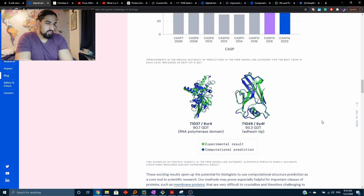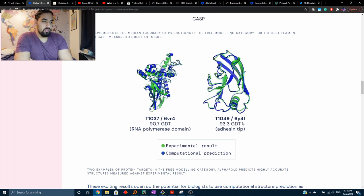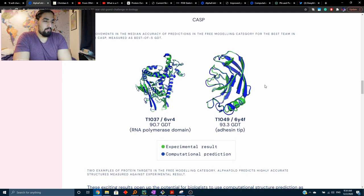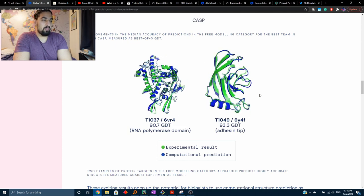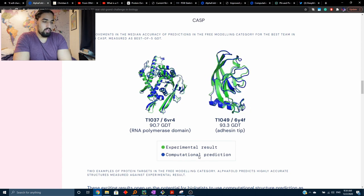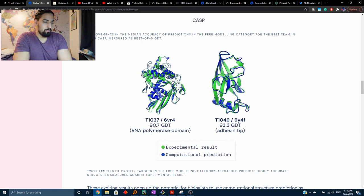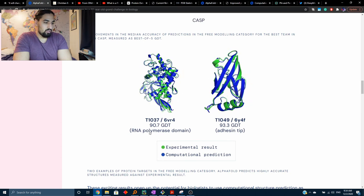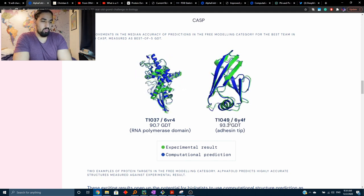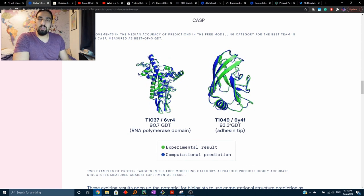So here, let me zoom in a bit. Here we can see what the problem is. Basically, the green one is the pseudo ground truth. That means somebody found that one using some of the experimental methods, and I'll tell you a bit more about those. And the blue one is a computational prediction that DeepMind's AlphaFold 2 made, and you can see it's pretty close. The results are really good, and you can see 90.7, 93.3, and these are just the names of the proteins, T1049, whatever.